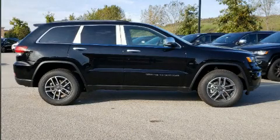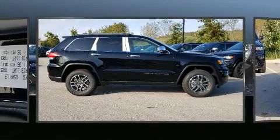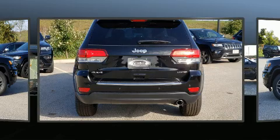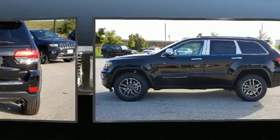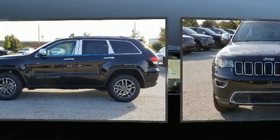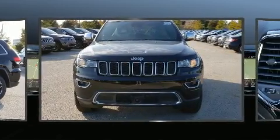Load your family into the 2020 Jeep Grand Cherokee. Top features include front bucket seats, front and rear reading lights, power front seats, a blind spot monitoring system, fully automatic headlights, turn signal indicator mirrors, a power rear cargo door, and a split folding rear seat.